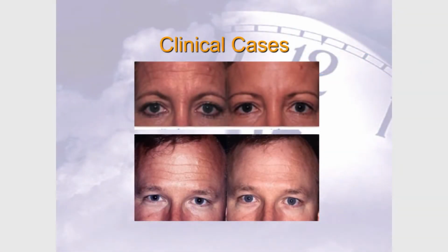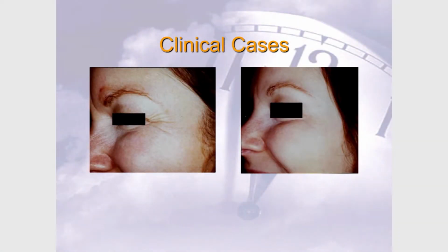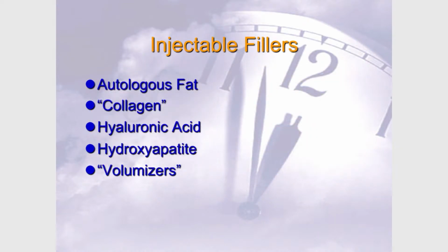This upper patient is a school teacher whose students always thought she looked a little angry. Responded very well to Botox. The lower patient is a used car salesman. You can't believe anything they say, and you can't believe how they look. They're all fake. But anyway, sorry if that's an insult to anyone or anyone that you know. And here's crow's feet in a nurse that works for us who has a very, very nice response in her crow's feet area. Let's switch over and talk about fillers.